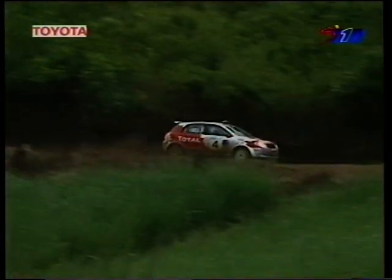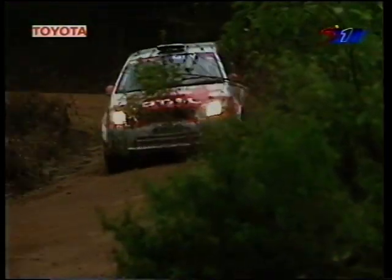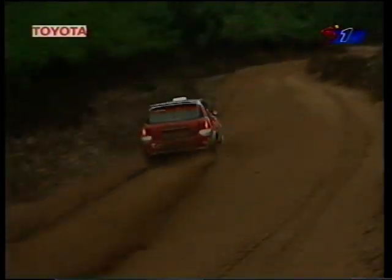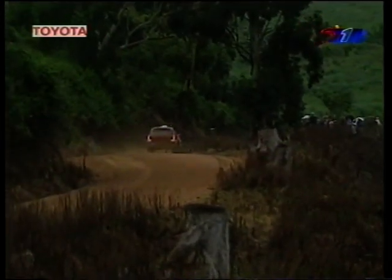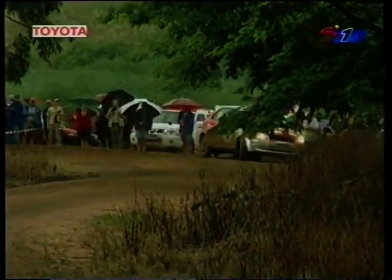Lawrence's woes hadn't ended with the solving of his puncture problem. Stage 5 saw him lose another chunk of time when the rear suspension triangle broke, shedding a wheel. It was proving to be a frustrating event for the Centurion businessman, and he had to accept the fact that he was languishing at the lower end of the top 10, rather than the head of the field where he expected to be.